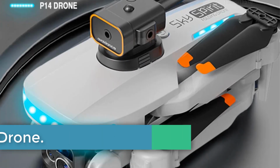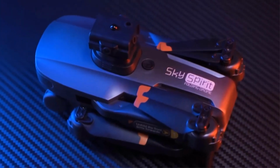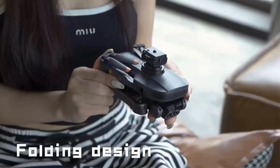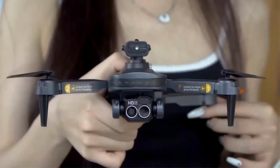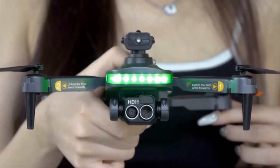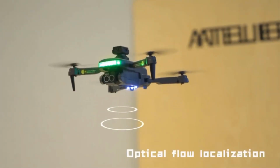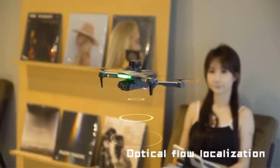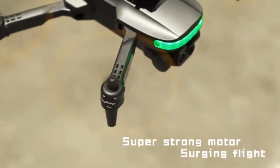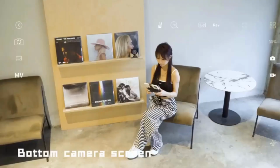The product is a brushless aerial photography folding drone that comes with various accessories including the drone itself, a battery, remote control, obstacle avoidance device, fan blades, USB cable, screwdriver, and instruction manual. The drone is designed in black, gray color with foldable dimensions of 7.5 cm * 14 cm * 8 cm when folded and 21.5 cm * 17 cm * 8 cm when open.